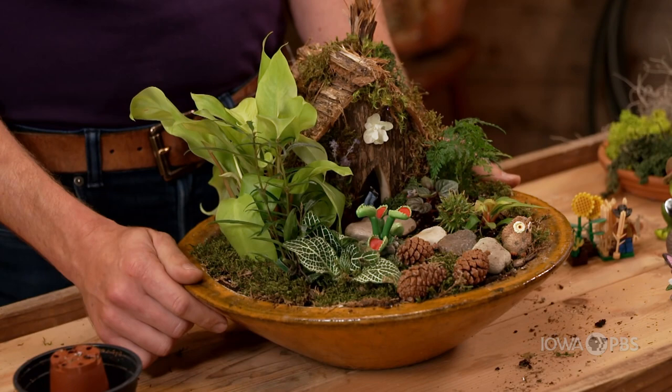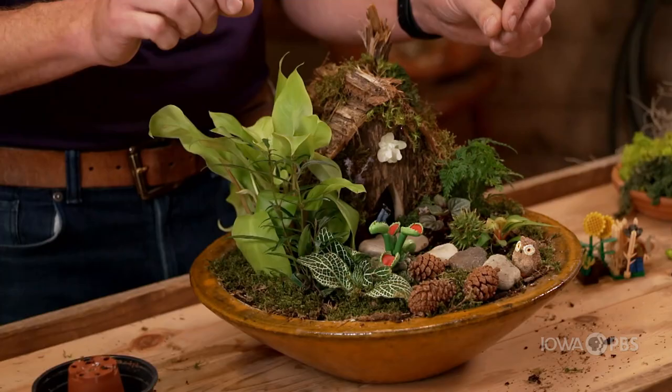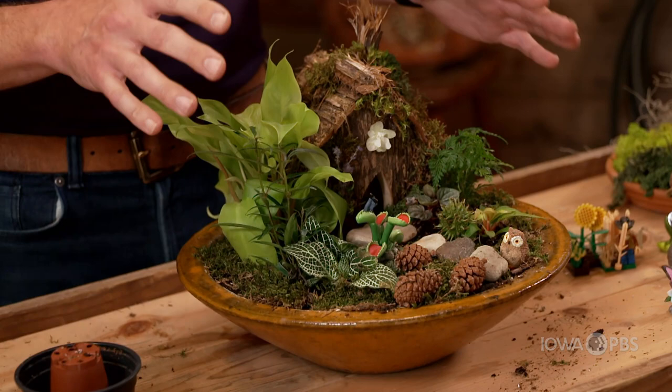The last thing I'll mention is that your fairy garden will change over time, and as things get tired or grow, or as things start to decay or change, you can change it up. That's part of the fun of a fairy garden. There's always something that can be tinkered with, changed, added, swapped out. Have fun with it. As we leave you, enjoy a tour of another whimsical art exhibition.